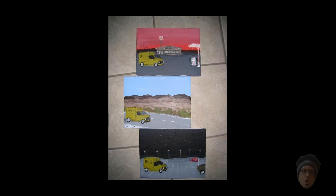These three paintings, which I think I also made in 2008, were to commemorate a cross-country road trip I did with a friend in a moving van. I gave these paintings to him. So these paintings, I no longer have them.